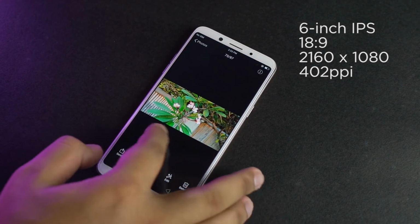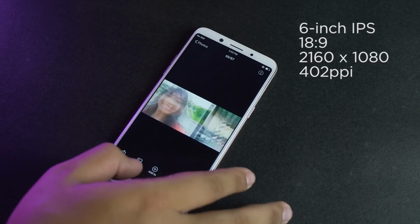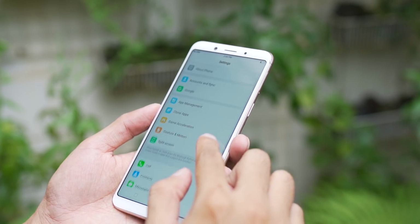The F5 has a 6-inch 18:9 IPS display with a resolution of 2160 by 1080, which makes for a total pixel density of 402 ppi. It's crisp, colors pop just right, viewing angles are good, and it's certainly bright enough for outdoor use.